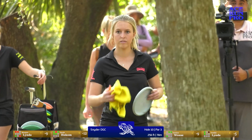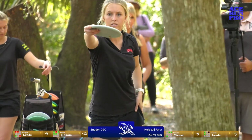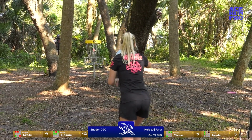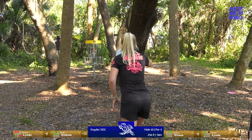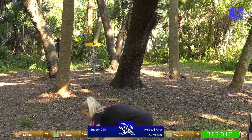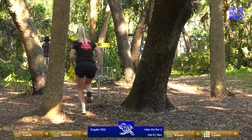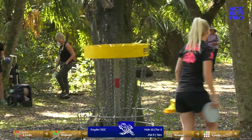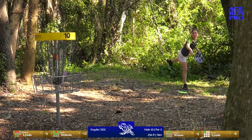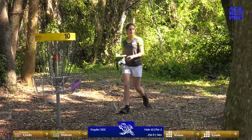Here is Jordan with her birdie look. Ooh, just there, squeaks it in. We did not see many of those yesterday at Markham. Those baskets, if you hit high right side, it wasn't going to stay. They were not going to stick. Center only. Jess grabbing her putt after that great scramble.